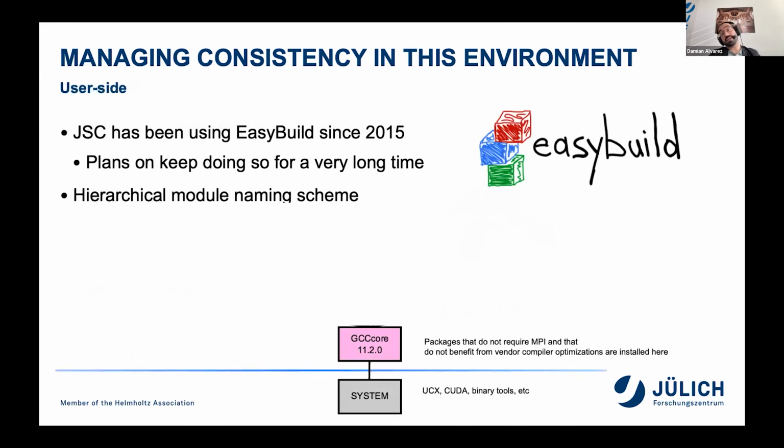Good. On the user side, so until now everything was on the system side. On the user side, as I mentioned, we have relied on EasyBuild for a long time. What is important to mention here is that we rely on a hierarchical module naming scheme. That means that when the user logs in, they just see the packages that are available on the bottom layers. That's GCCcore and system. That's basically like an installation layer with respect to the OS. And that's also part of the reason why we could migrate, for instance, from CentOS 7 to CentOS 8, or from CentOS to Rocky, without major issues, because we have a lot of the ground packages installed at that layer.